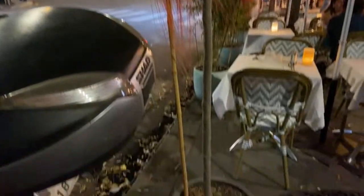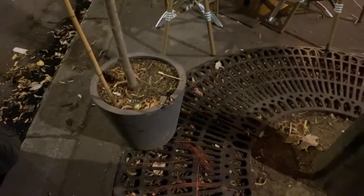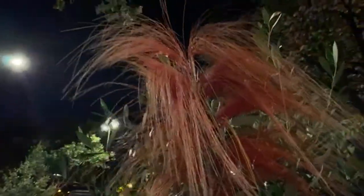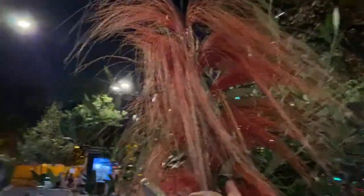I think even this thing here is fake. They dyed it red or pink or something. What is it? Is this like things they attach to a bamboo stick or something? Can you see it? Who needs new hair? Pink hair, guys. Pink or red, I'm not sure. And with some blonde highlights.